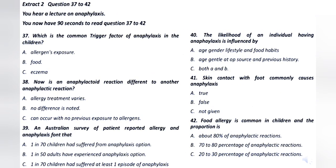Now look at Extract 2. Extract 2, questions 37 to 42. In this part of the test, you will hear a lecture based on the subject of anaphylaxis. You now have 90 seconds to read questions 37 to 42.